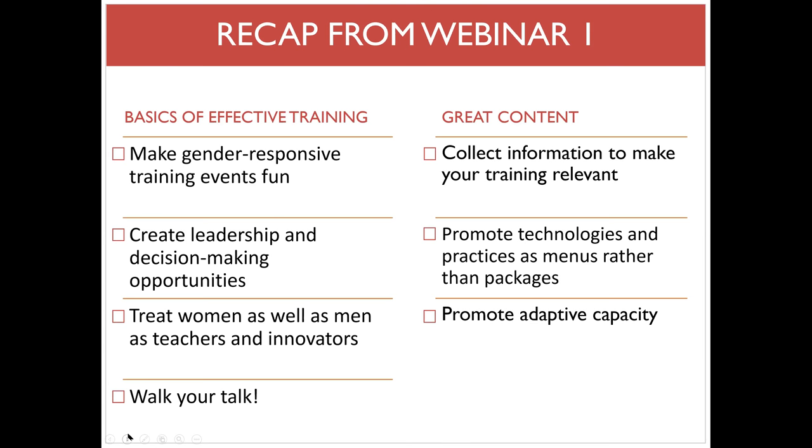We looked at making gender responsive events fun, creating leadership decision-making opportunities, treating women as well as men as teachers and innovators, walking your talk. We also went to the next tip sheet on great content, on collecting information to make your training relevant, promote technologies and practices as menus, and promoting adaptive capacity.